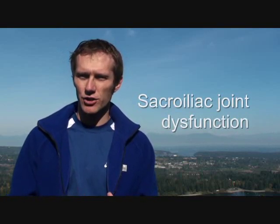Up until recently, it was thought that these joints didn't move and were not a cause of back pain. However, it has now been proven that these joints do in fact move, rotating with each step you take. They are, however, very prone to locking or misalignment. This is known as sacroiliac joint dysfunction.